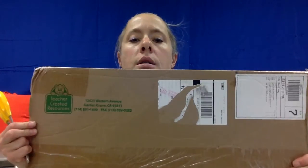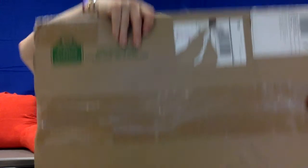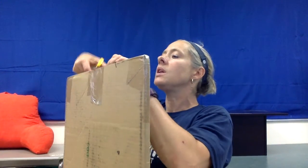It is from Teacher Created Materials. Okay, it's big. I think I got some things to put on the wall or door, and look at that, I got a nice pretty zit to end the school year. Teachers get zits too. All right, so I'm going to cut open this box and see what's inside, and I'll just have to find somewhere to put it away since it's the end of the year, and I won't be needing it anymore, at least till the next school year.